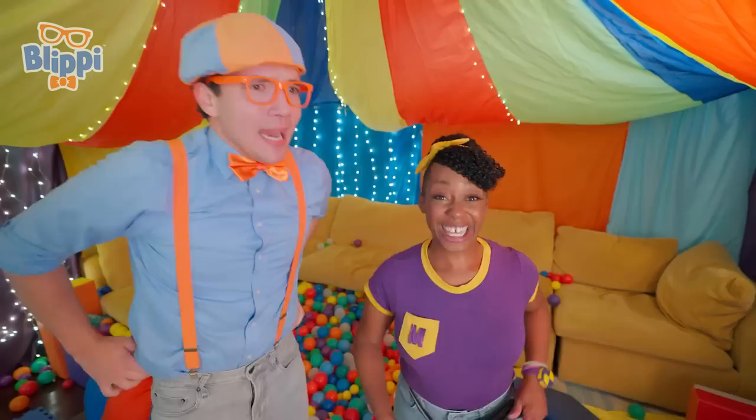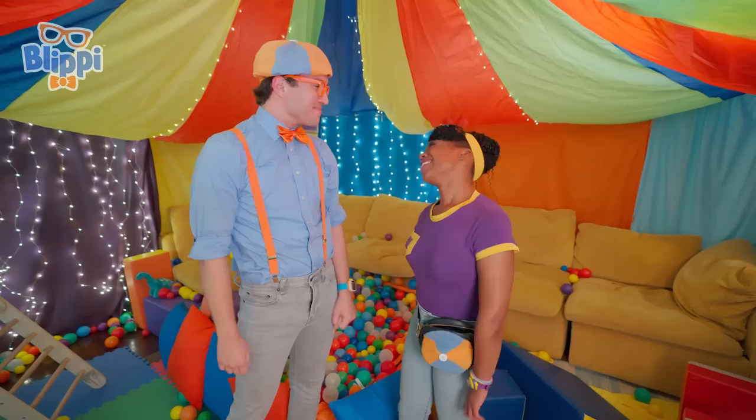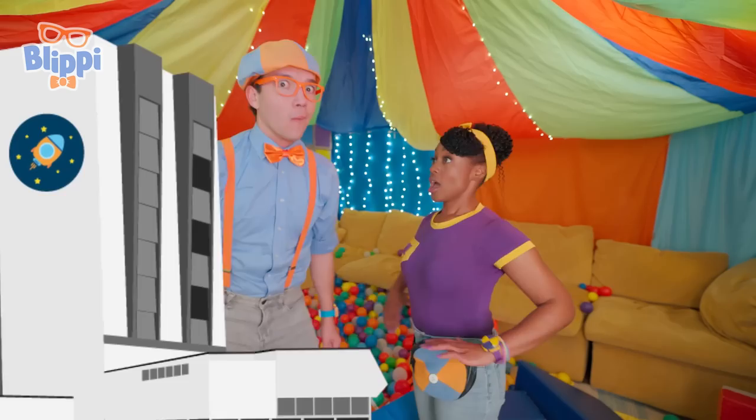Really fun. I think I need a little break from obstacle courses. Oh, that's okay. But we had so much fun and we built this amazing fort. Yes. Meekah, you have such creative ideas. Oh, thank you, Blippi. So do you. And I loved learning that the biggest doors are at the Kennedy Space Center. And they're bigger than the Statue of Liberty.